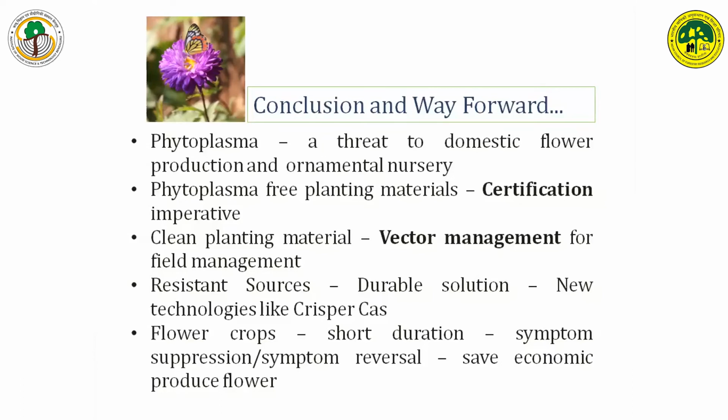In the case of ornamental crops, because it is a short duration crop and the symptoms appear at the flowering stage mostly, the impact on floriculture crops is very damaging, because it is at the time of flowering only that the marketability of the flowering plants is ensured. So no doubt in any other crop, even the plantations or other crops, if the economic produce is affected, it is going to hinder the growth of the farming community. So this is what I wanted to convey to all of you.